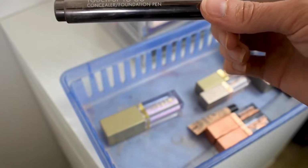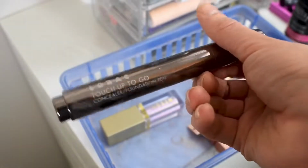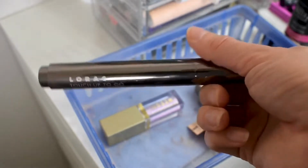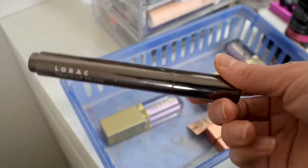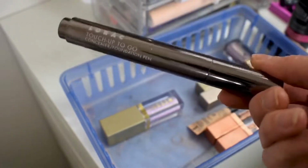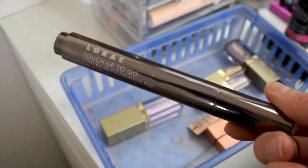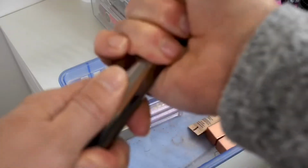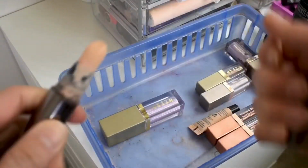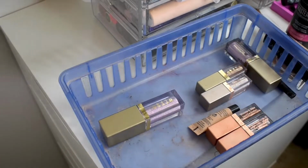Then I have this Lorac Touch and Go Concealer and Foundation Pen. I got this from TJ Maxx a while back, and I just kind of threw it in my stash to try to use it up because it's such a large package and it was taking up so much room in my concealer drawer. But I really like this, and in retrospect, I wish I wouldn't have worked so hard to finish this up. It is almost gone, because this would have been awesome for my purse, and I could have used it more gradually. It has a brush at the end here.